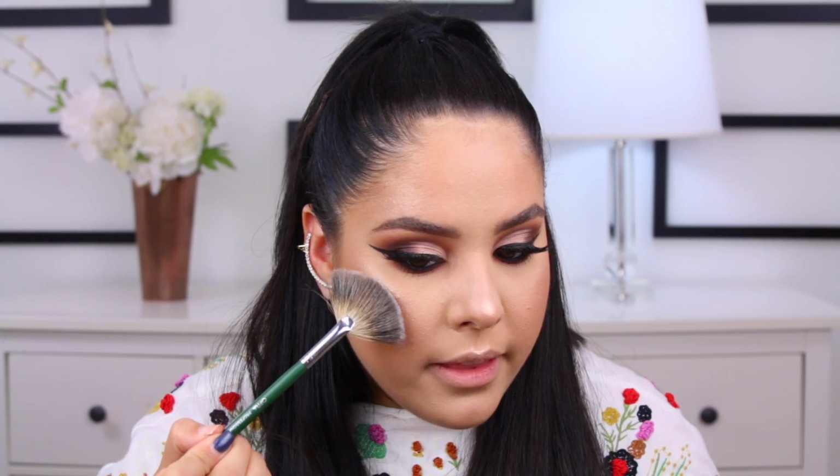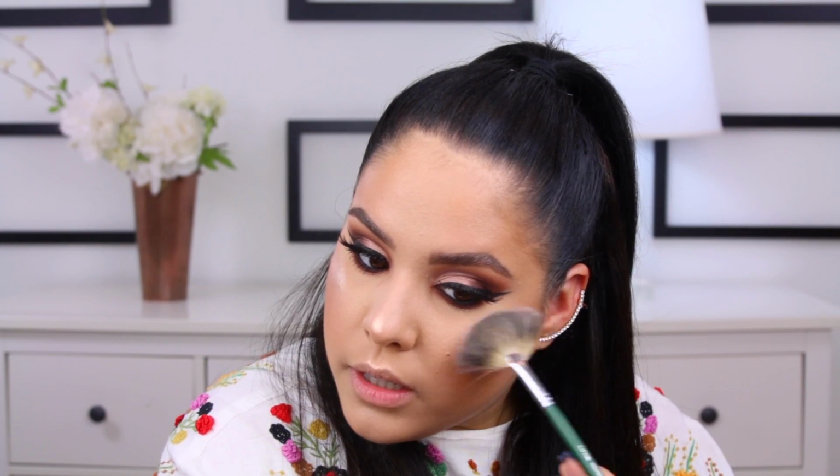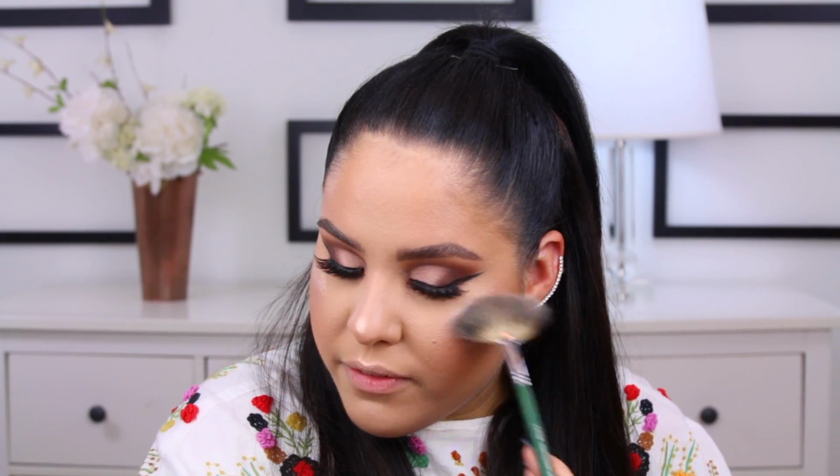So just to be extra, I'm gonna go ahead and take the lightest shade, which is called Glazed Donut. I'm only going to apply this right in the center, and that just takes it to a whole nother level of glow. That is stunning. So only on the center, and I'm not going to take this all over my face. I'm only going to apply this one just on the tops of the cheekbones, because if I apply it everywhere, then it's going to be too white. I just kind of want a pop on the tops of the cheekbones.